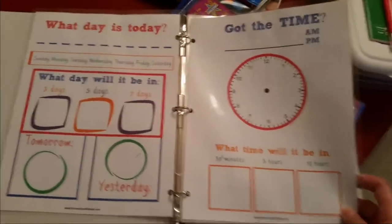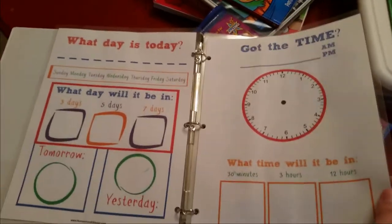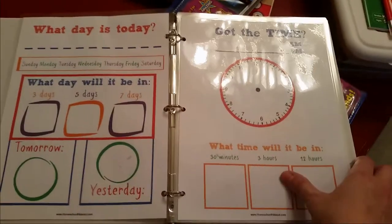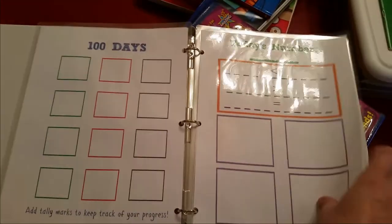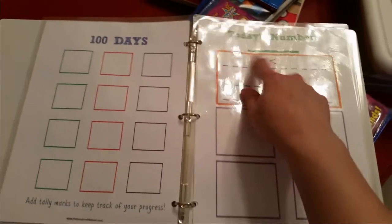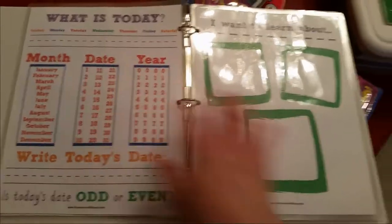We just don't. But I pick and choose what we work on. And he's learned the whole Pledge of Allegiance just from this book, just from the copy work. So this goes into the day of the week and the time. If you want to keep track of the days of school, today's number, you could do greater than, less than, equal to, just little calendar work.